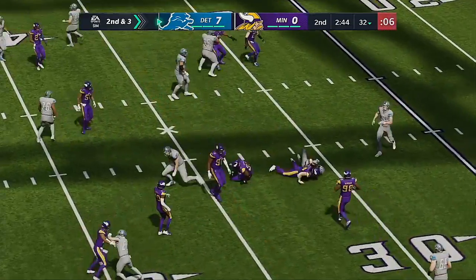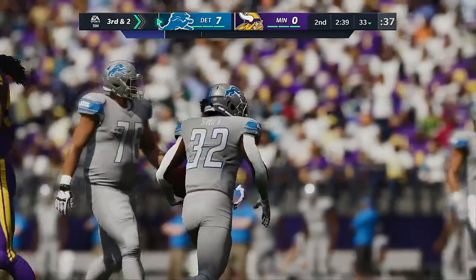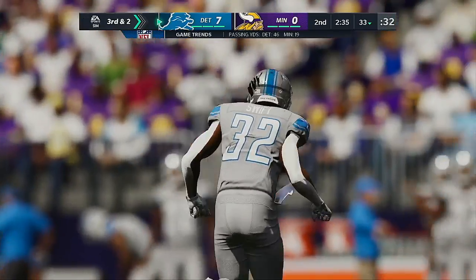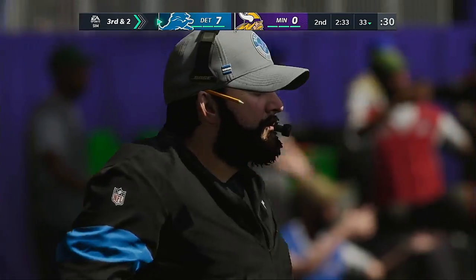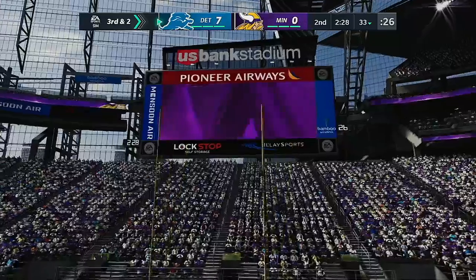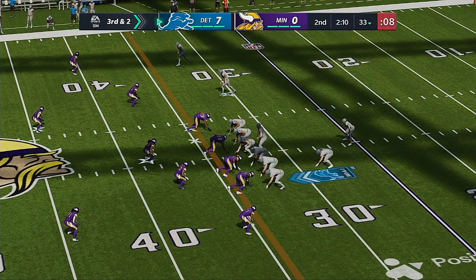Now it's Swift. And he stopped after a gain of one. Not enough. Still a yard to go on third down. He's taken down. The good run on first down followed up by a not-so-good run on second down. Now let's find out if they're going to stick with the run here on third down. A lot of people would love to see some play action here. I say go with your best running play over your best blocker.